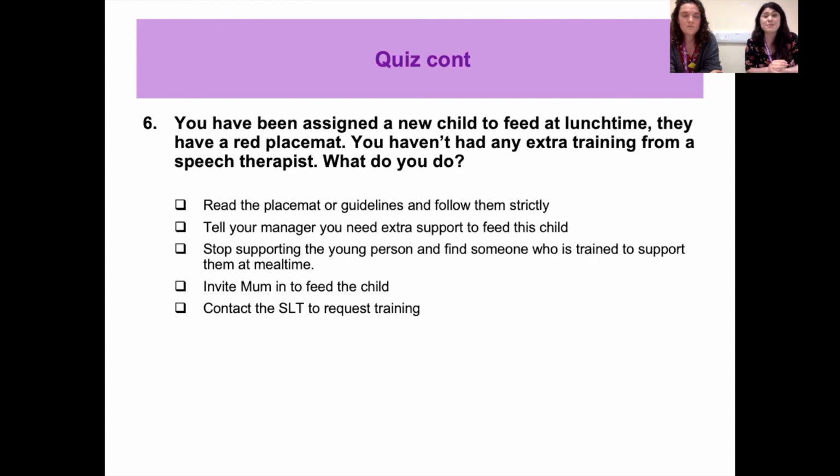Another option may be to invite mum in to feed the child if this is possible in the current situation. And also we would like you to contact us to request training, but as there may be a bit of a delay in this, you might not get us there for that lunchtime. It's a good idea to try these other options first.